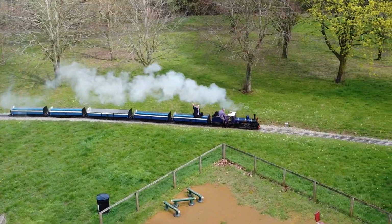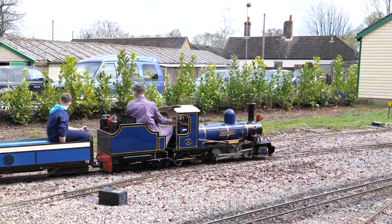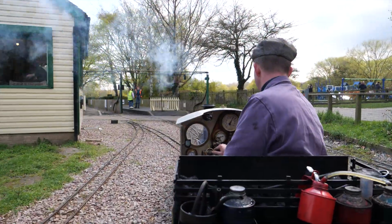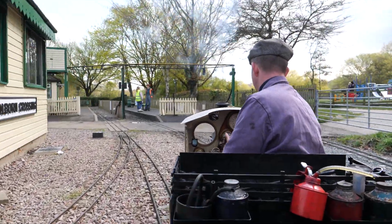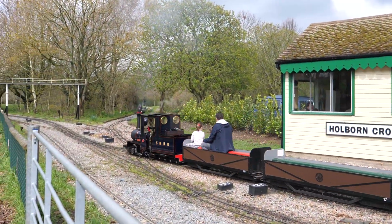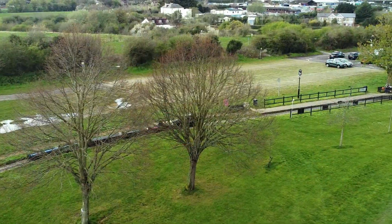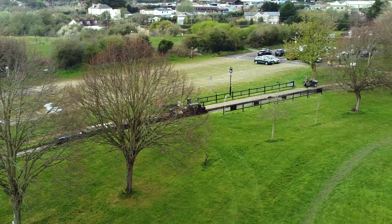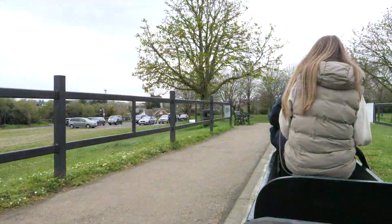And amazing it is. The action is non-stop, with trains arriving and departing the New Barn terminus every few minutes. And that's important because not only is this a fantastic 7¼ inch gauge railway for enthusiasts, but it actually provides a really important service, taking park users to and from the car park at Swanley Parkway.